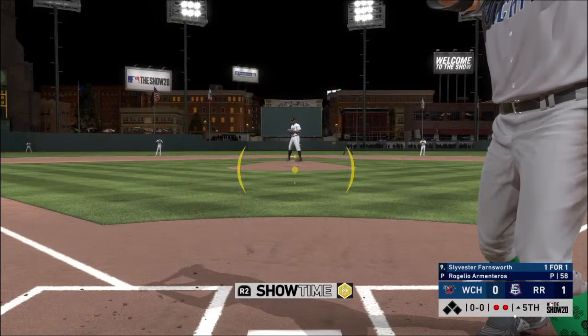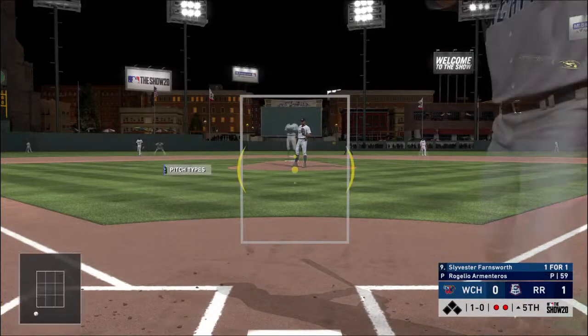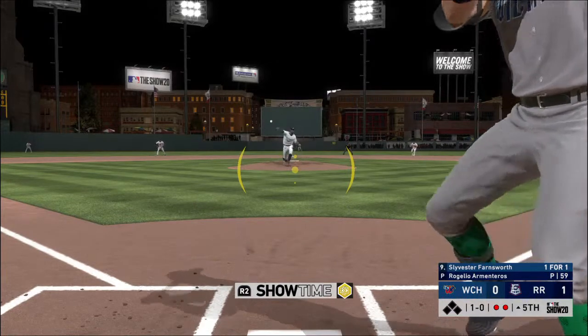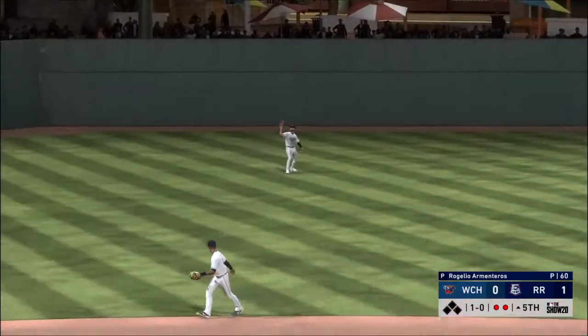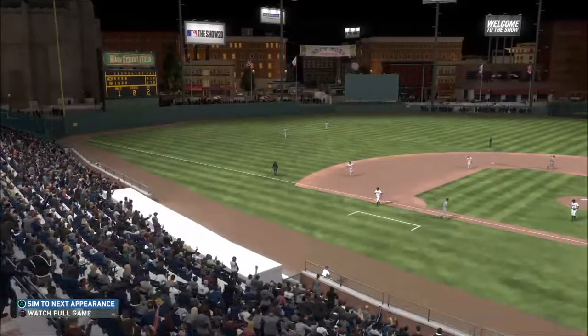Trying to pick things up where he left off. Sylvester Farnsworth. He'll try to follow up the double in his last at-bat with another big hit right here. And that's been their only hit so far in this one. They've been dealing with some really great pitching in this game. This is hit high in the air out toward left center. And he'll get there in plenty of time to put this one away, and that ends the inning. Pretty painless half of the inning, all told.